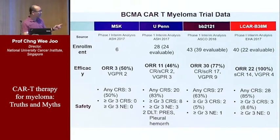What kind of side effects do you see? The most worrying is CRS, which I said is cytokine release syndrome. The patient may go to ICU. And it's quite a high percentage. You can see here 80-something percent, but most of them are low grade, because grade 3 CRS is actually very few. So this is good because it means that we can manage this without much difficulty. On the whole, the CAR T treatment in myeloma looks to be fairly safe, very effective, but the follow-up is still short. So we don't know whether it will be a cure or not.